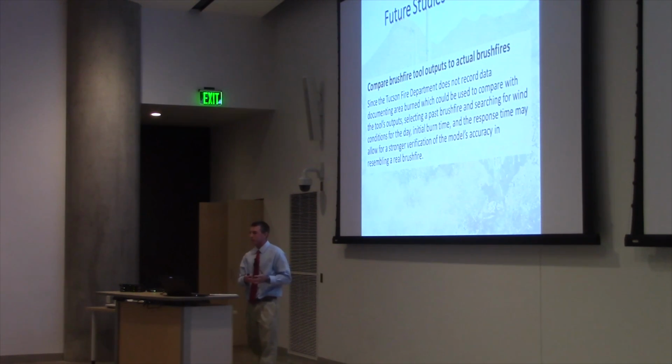To do this comparison, we need information on the total area that's burned by that brush fire, which is information the fire department currently doesn't record. However, if that information becomes available in the future, that's certainly one path to explore to improve this tool.